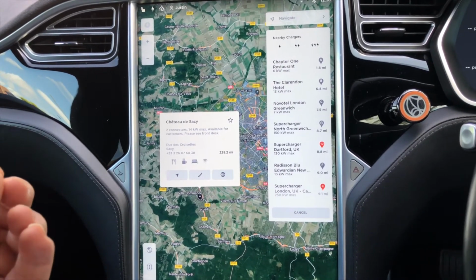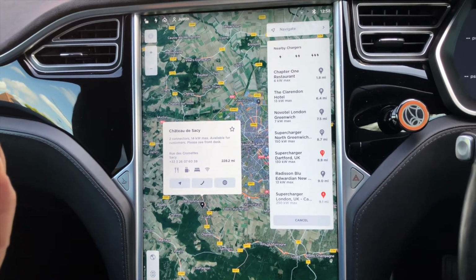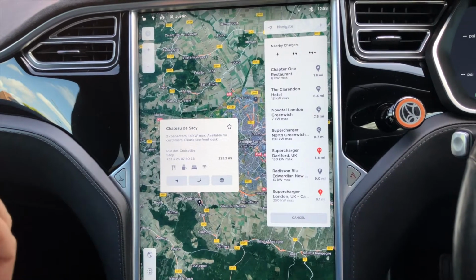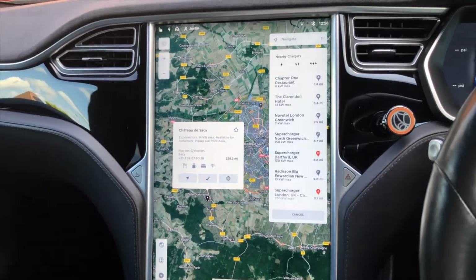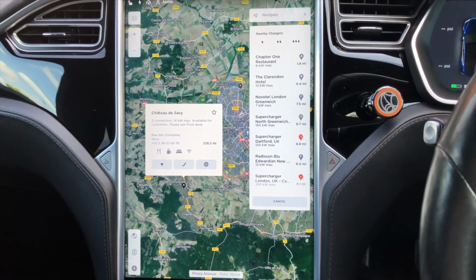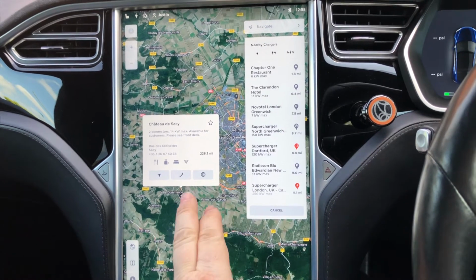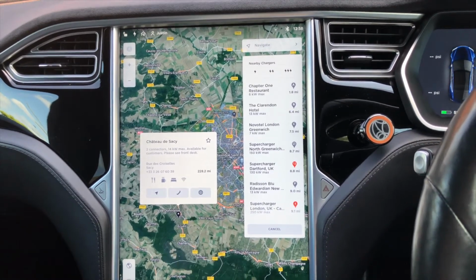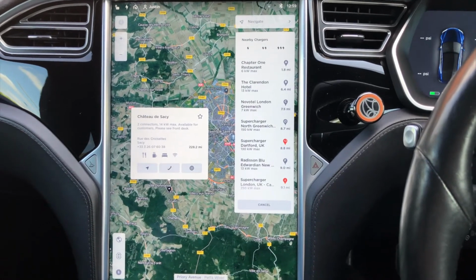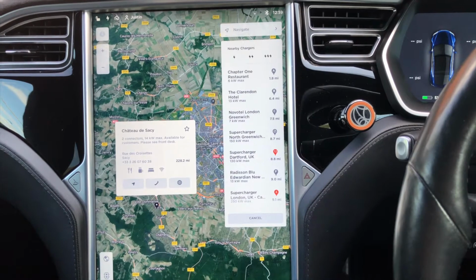The contract with Tesla is basically Tesla give the chargers away for nothing. The host has to install them and provide free use to Tesla owners. And it's a way of driving traffic to those premises. Tesla owners tend to be reasonably well off and spend lots of money. And you'll find these chargers are always at very nice locations. You won't find these chargers at 1-star hotels. They're all nice 4 or 5-star type premises.